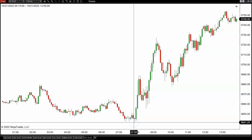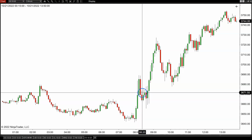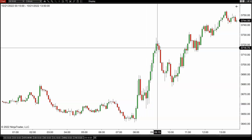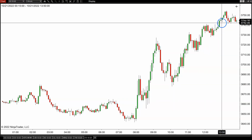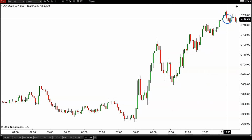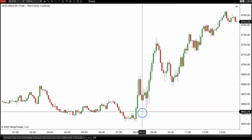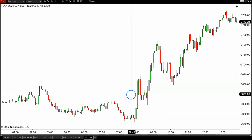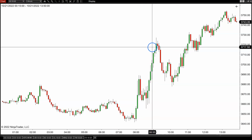Starting from just before 8 o'clock, we had a nice big pump up of about 40 points, pulled back about 25, then another big pump of another 40, and then pulled back and another big rally, going up into where we are right now. We're up about 70 points. And I want to talk about some of the things that were happening in the order flow just as this market was getting ready to jump up about 40 points, and the second rally of about 40 points.